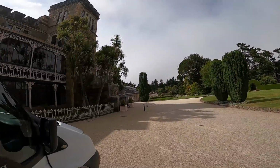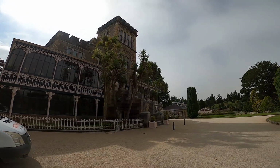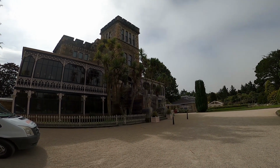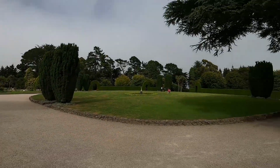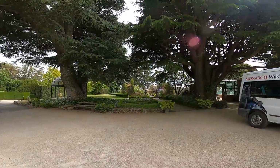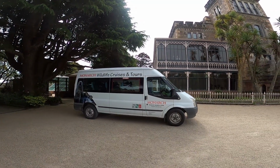But this is Larnach Castle, New Zealand's only castle, built in the 1870s by William Larnach. It's a mansion built in the style of a castle. But just the silhouette of the castle with the light we've got at the moment. And some of the most beautiful gardens in Dunedin. But just parked up here for about 10 minutes and then we'll carry on our journey.